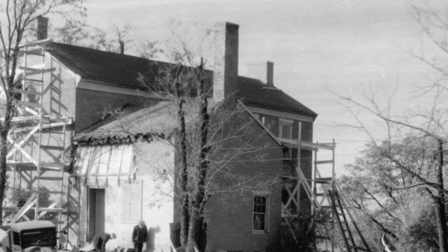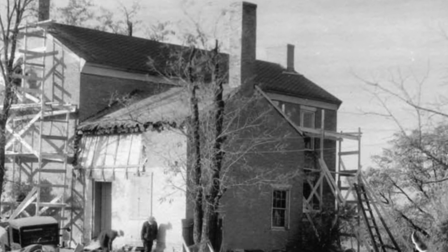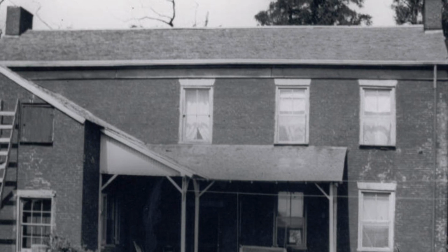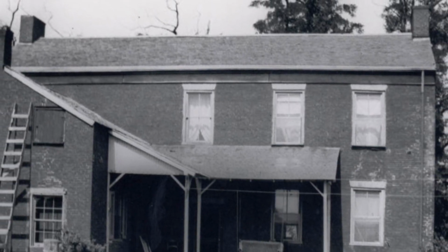The roof leaked badly and the east porch had disappeared. The kitchen wing had been struck by lightning. Its floor beams were rotten and the brickwork was cracked. It had to be entirely torn down and rebuilt, using for the most part the original materials.